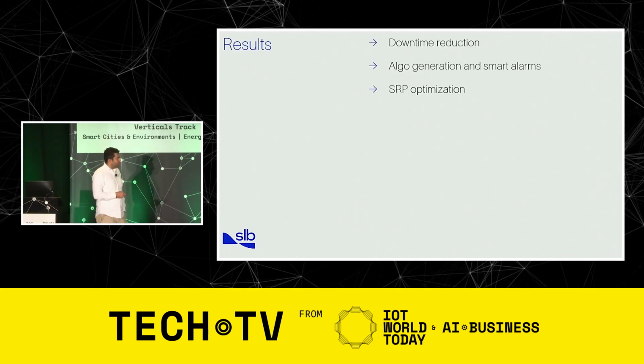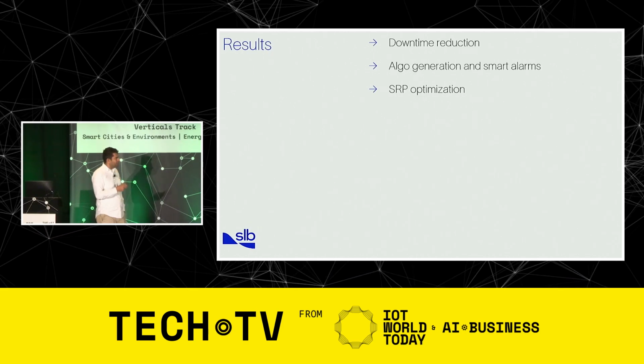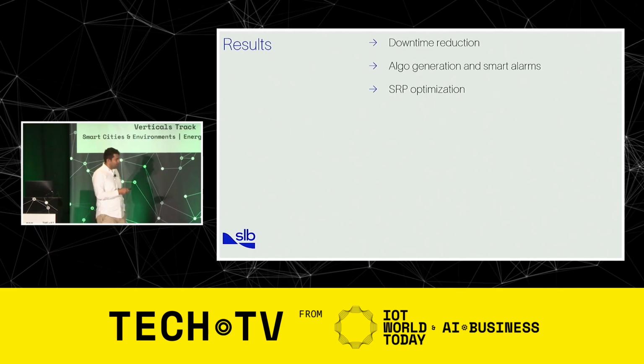And now is the time to discuss the results. We'll discuss downtime reduction, we'll discuss the smart alarms, and sucker rod pump optimization based on this platform for the satellite fields.